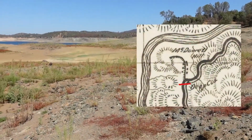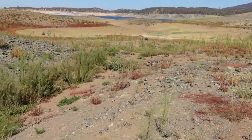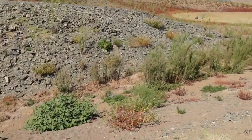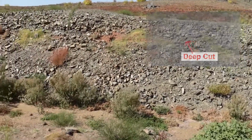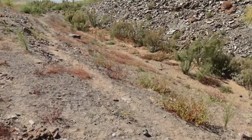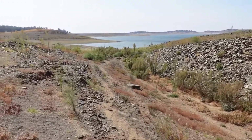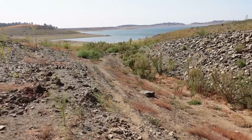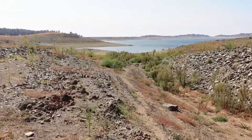Marked on the Natoma Water and Mining Canal maps was a location called Deep Cut, which I believe is just south of McDowell Hill, and I believe this is the spot. You can see the rock has been thrown up, a fairly deep trench has been cut. Of course, there's been a lot of sediment over the years, but it would have kept the elevation line, the slope, and that's what was important. They either had to go around McDowell Hill and lose elevation, or cut through this little area here.